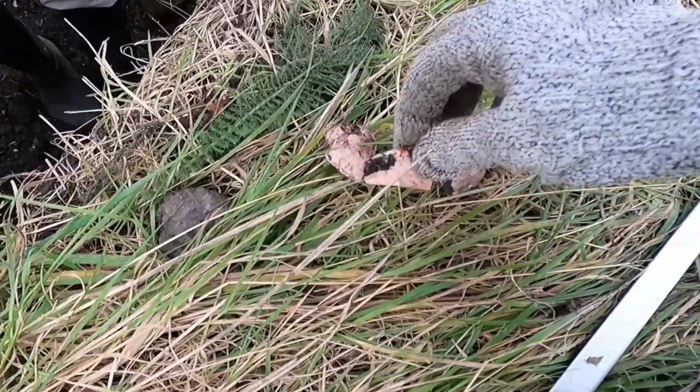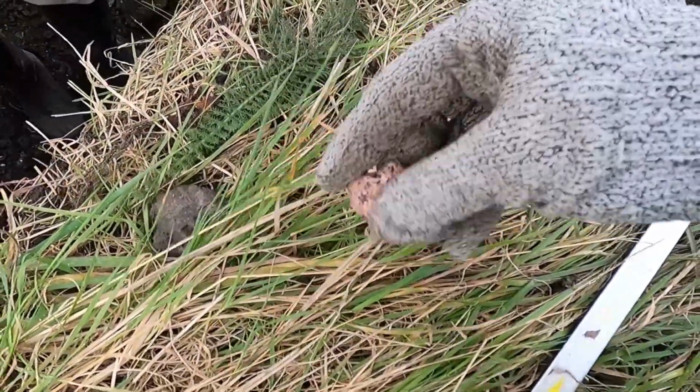What are you putting here? Oh, you found bits of doll's face. Looks like, yeah. Oh, can't find anything. I don't know if anything's defining.